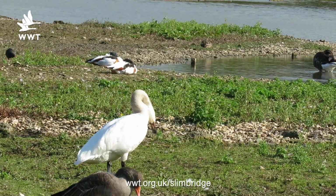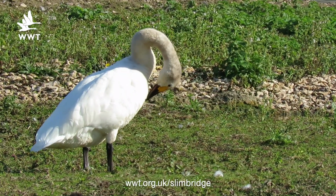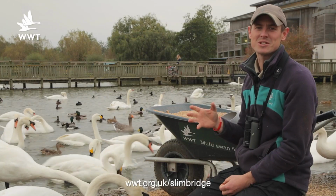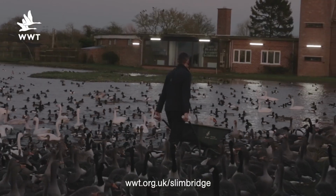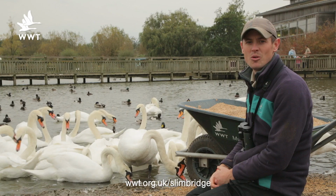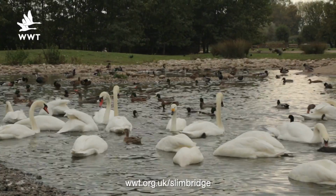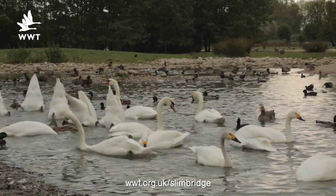We can identify them individually by their bill patterns, which is something we've been doing here for over 50 years. And I'm sure this won't be the last time we feature this species this winter. So do come down and see the Bewick's swans. You can catch them at one of our feeds every day in the Peng Observatory and find out more about these superb birds. With the early arrival of this Bewick's swan, we're hoping for a bumper season. Perhaps we'll get between 300 or 400 individuals joining us this winter.